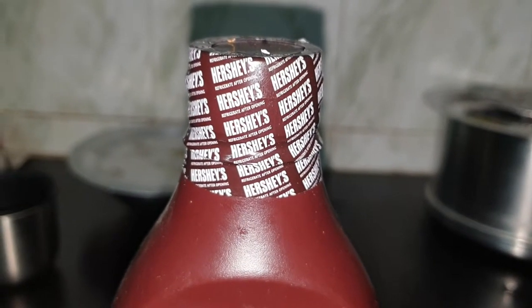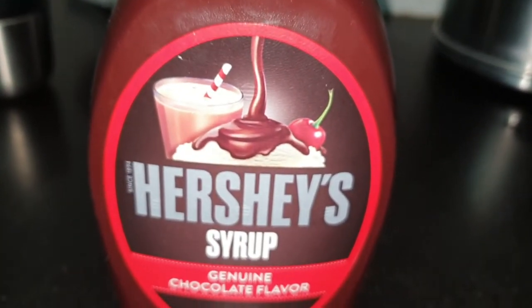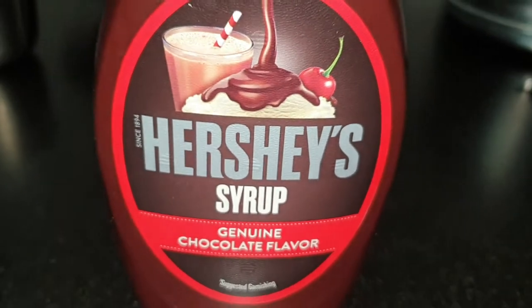So pretty much in this video, I just wanted to show you the Hershey's chocolate syrup bottle. The way it looks, it's just amazing. I love this squishy bottle. It's since 1894, as you can see.